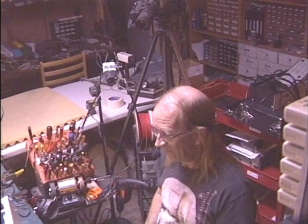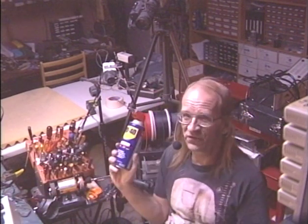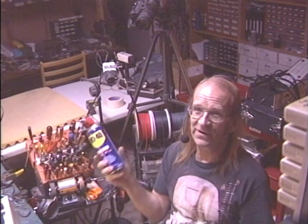I've had excellent results with it. I've got the background to know what I'm doing and to have enough experience with it. So that's my take on contact cleaners. I just wanted to share that with you guys. Don't go out and spend 10, 20 bucks on this super high-end contact cleaner. WD-40 is going to work better, and it's going to last a heck of a lot longer.